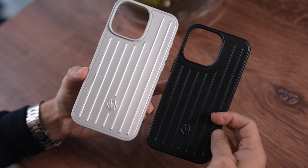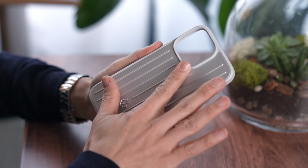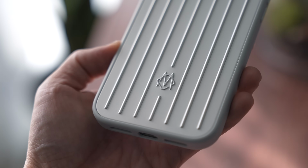The case has a polycarbonate frame, but the back plate is made out of aluminum, and because it's aluminum, just like their suitcases, they will get bumps and they will scratch over time. This case is beautiful, it's shiny, it goes with every outfit. However, one thing worth pointing out is that it does not have MagSafe built in.